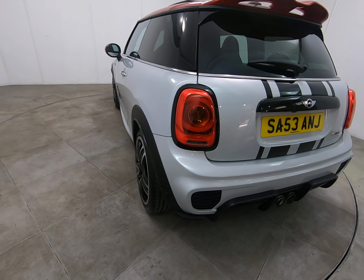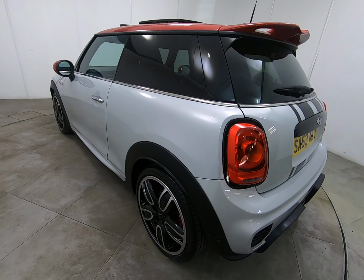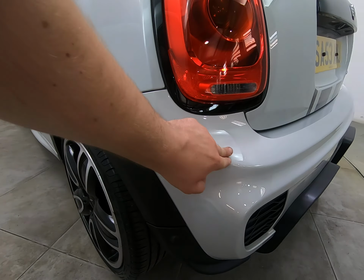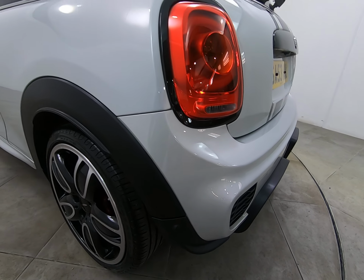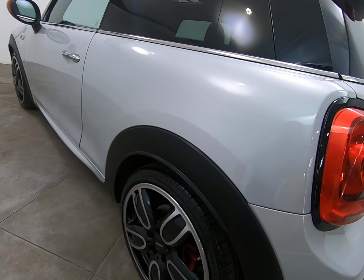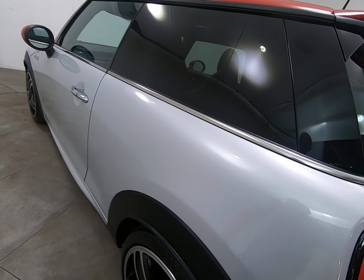Just bringing you around to the passenger side of the car. As I look down the entire side, exactly the same as the driver's, can't see any parking dent. Once again, just get a close up to show you no scuffs to any bumper corners, no marks to that alloy wheel, all plastic arches free from any scuffs or marks.